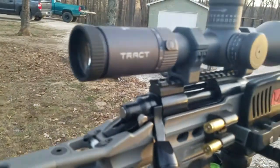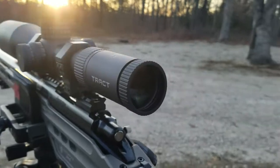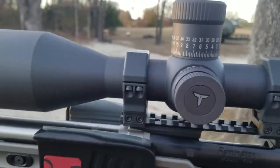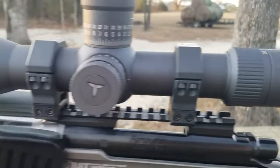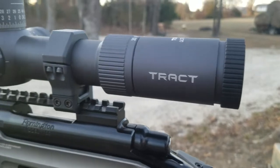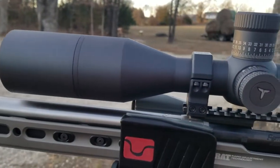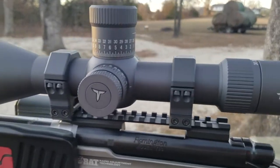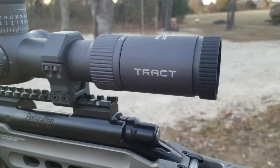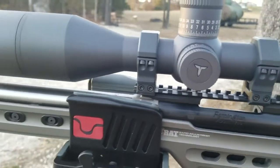So I do move scopes. That's my hobby. But I have the Tract. I'm going to run the Tract. I really like the looks of it. I love their rings. The rings are awesome. So that's where we're at. 2021 is going to be a lot of fun. I hope to have some of these scopes out in circulation at the ranges with some of my other teammates. And they're using them, and we're beating them around a little bit and see what they can take.